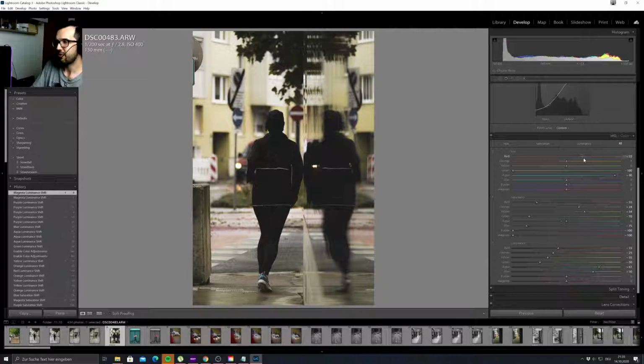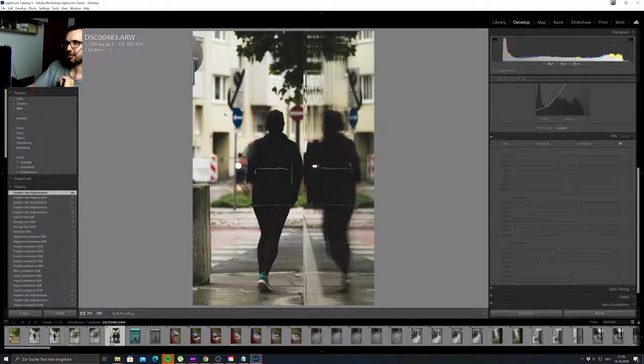By this, the red I bring a little bit more to the oranges, and the orange a little bit more to the yellow. Maybe a 20, and then we should be fine. And the yellow to a -10 to orange. Yeah, this looks kinda good to me. Before it was way too bright and it was kinda distracting, so I tried to turn down the colors a little bit in lightness and also to bring back the attention more to the subject.